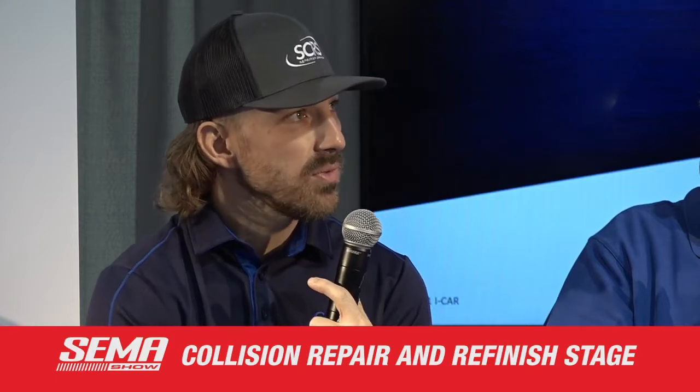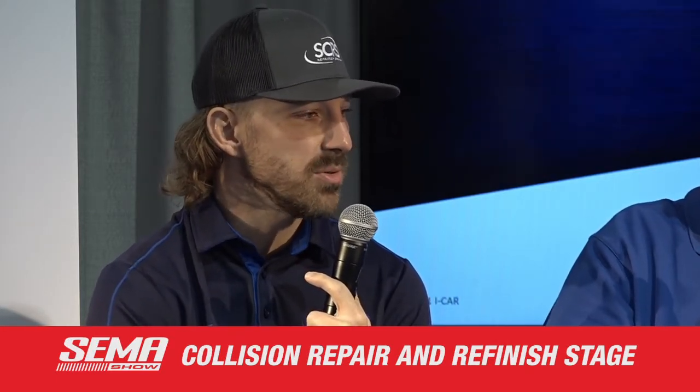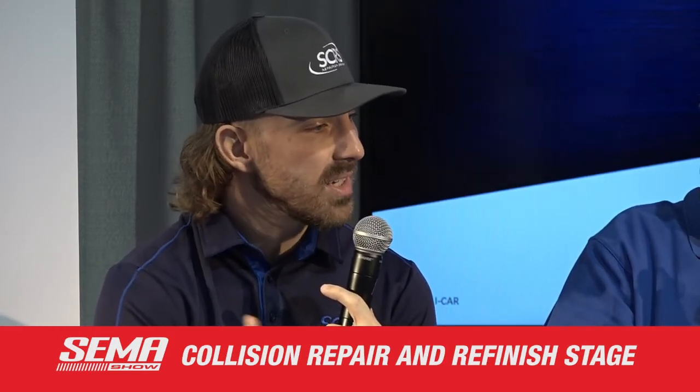done to the vehicle, what modules have been replaced. And I think it's really important for every shop, as you're performing your blueprinting process and researching your OEM information, it's your job to identify all the procedures and the tasks that are going to be done on that vehicle, and then relay that information to the dealer.